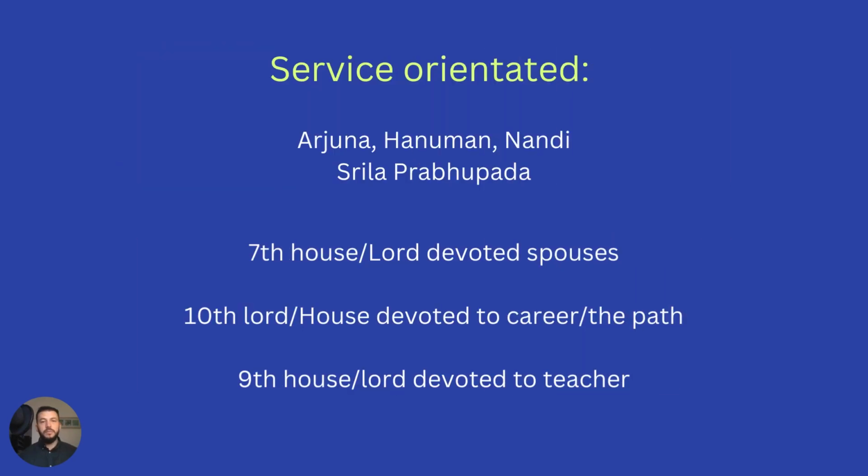Next, the abundance part comes from them being very service orientated. They're very hardworking. And we see here Arjuna again, Hanuman, Nandi the bull, and then the ISKCON founder, the International Society for Krishna Consciousness, Srila Prabhupada here. So a very service-orientated mindset.